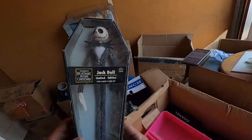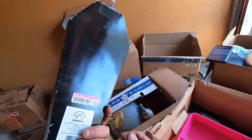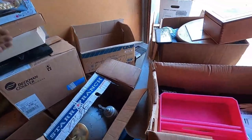That's weird. Jack Skellington. That's like a 40-something, $50 doll on eBay, believe it or not.